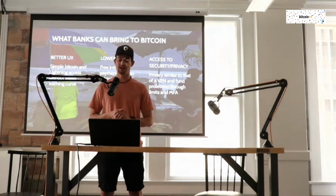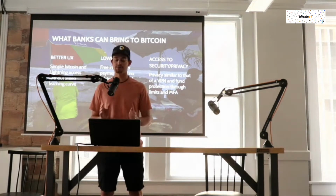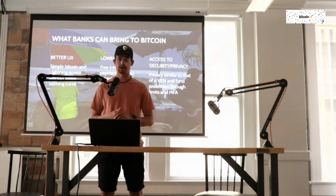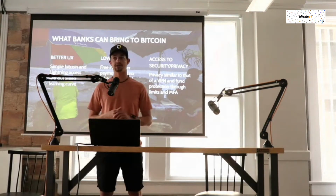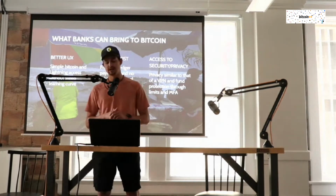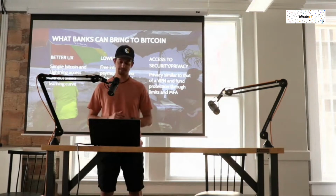And finally, access to security and privacy. Obviously, this isn't privacy from the bank, and it's not security from the bank, but there is a level of privacy you get from being in an anonymity set of other people that are using the bank, whereas someone new on chain or reusing their Lightning node might not receive that off the bat. And you can get security through things like limits and multi-factor authentication.